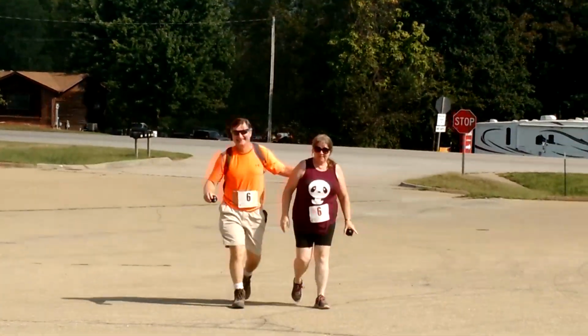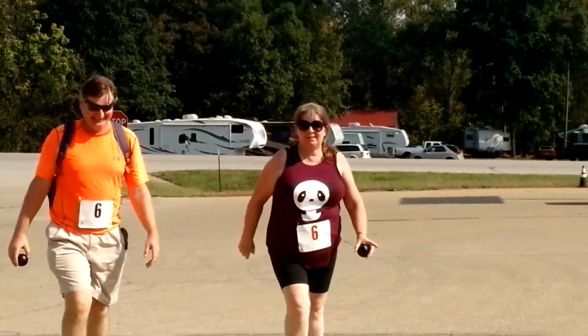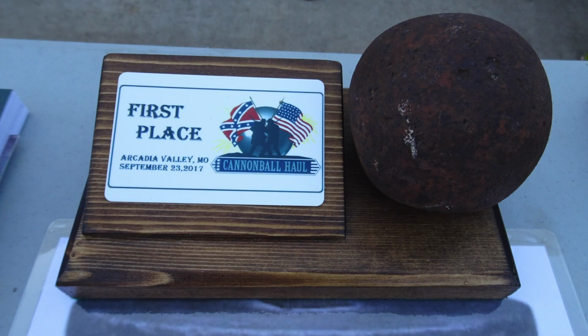We made it down the mountain, and all of the teams crossed the finish line safely. Then it was time for the awards. As this was the inaugural Cannonball Haul, they felt we needed some very special awards.